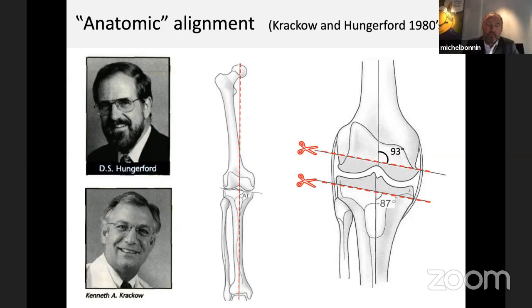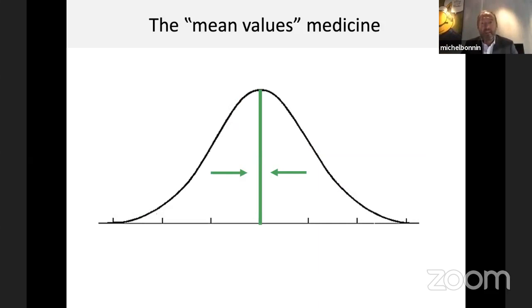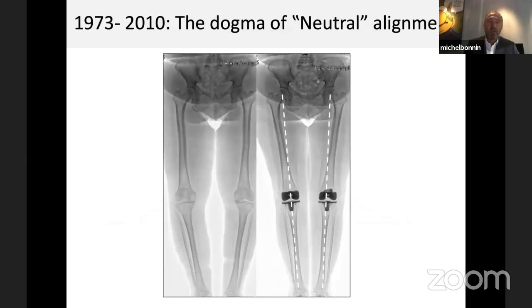So it was a good step toward anatomic restoration, but it doesn't take into account human variability. And it was still biased by the mean value medicine, the medicine of the past, where we considered that everybody should be put in the mean value for everything, in cardiology, in orthopedics, in endocrinology, in everything. Nevertheless, in the first 30 years of the TKA, the dogma was the neutral alignment.